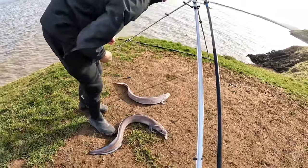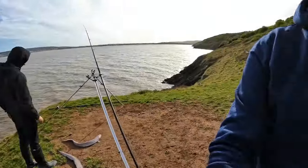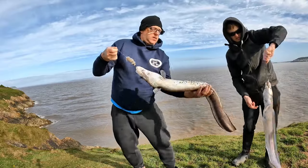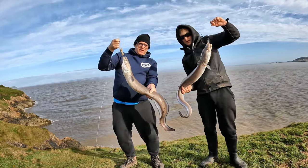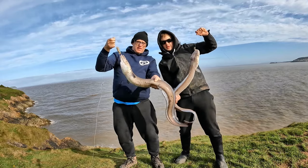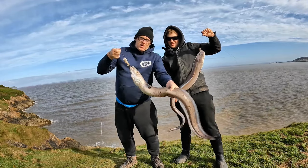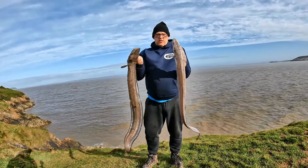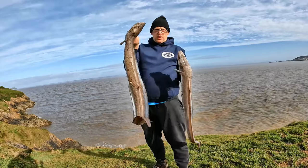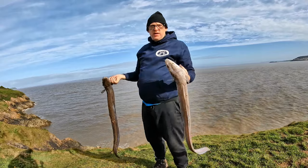Identical sizes almost, aren't they? Mine's a bit bigger. Oh, well, it would be, wouldn't it? Right, we just sort these out and we'll hold them up for a picture then. There you go, two identical congers. Jack thinks his is fatter than mine. But yeah, we'll unhook these and we'll get these back. This one's Jack's, that was mine. Let's see. I still think mine's bigger, but just go and return them now.